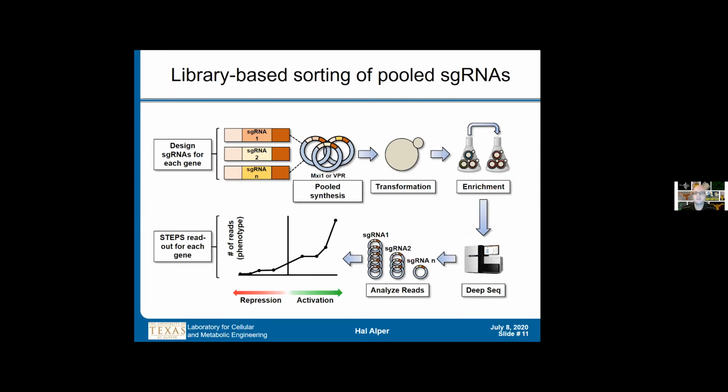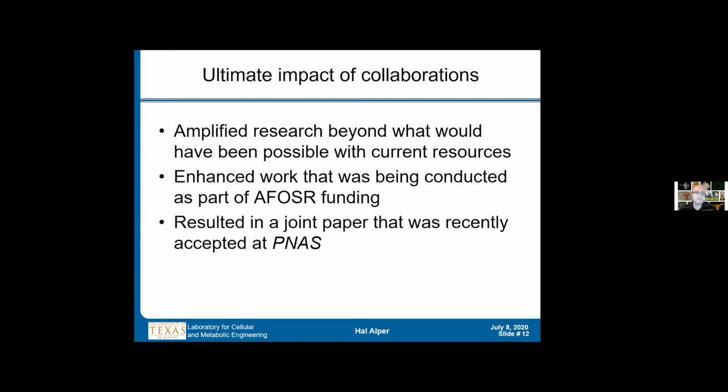Later, we used that in a similar fashion to what Ian had just talked about, bringing these pools together, doing different enrichment steps, both for growth enrichment as well as for production, and then linking that together with deep sequencing to find the enrichments we would have, both in terms of overexpressions as well as repressions. This really amplified the research from what we would have been able to do. It enhanced the research we were doing as part of the Air Force grant that we had for these individual guide RNAs, and recently resulted in a joint paper that was accepted just last week at PNAS. So really leveraging the JGI capacity with our overall scientific goals in mind.